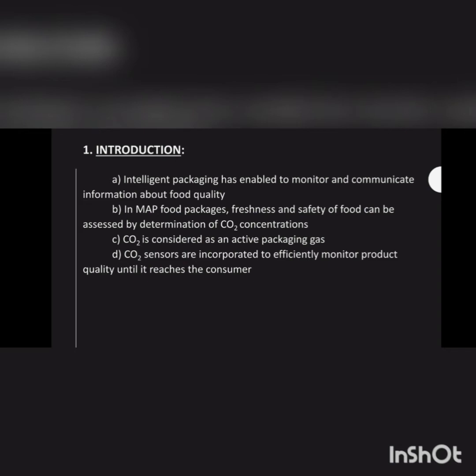In general, occurrence of elevated carbon dioxide gas level is the prime indicator of food spoilage in packaged food, and also its maintenance at optimal level is essential to avoid spoilage in food package under modified atmospheric conditions. Hence, carbon dioxide sensors incorporated into food package can efficiently monitor product quality until it reaches the consumer.